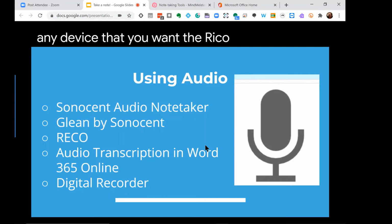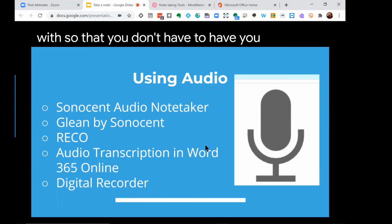The Rico is, I have a slide on that. It's an audio tape recorder that pairs with one of the smart pens, so that you don't have to use your phone as the recording device.